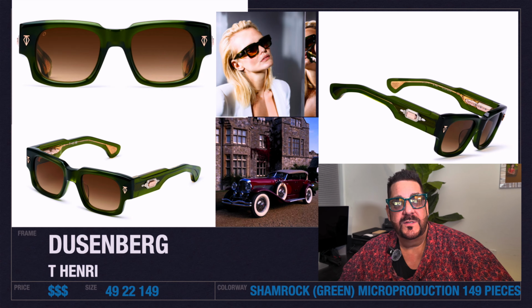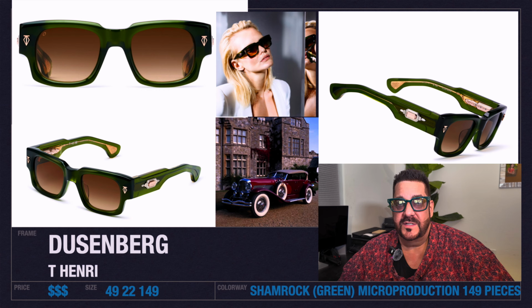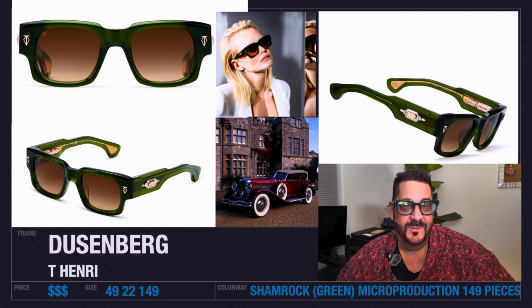I really like the way this one looks. I would rock this color, but I would like your thoughts on this. I mean, it's an unusual color, and maybe that's why I like it, but it might also be the reason why I probably shouldn't get it. I don't know. Let me know in the comments what you think of this one.